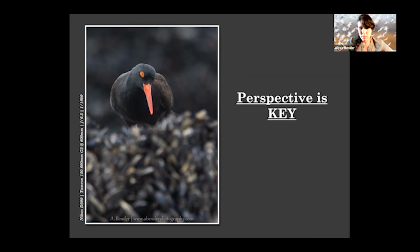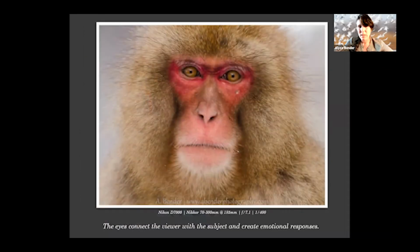For wildlife photography, for me, it is all about the eye contact. Really getting in there. They say the eyes are the key to the soul. And I think in capturing images where your viewer can make eye contact with your particular subject, it just brings the viewer a much more emotional, closer and visceral response to your particular image.